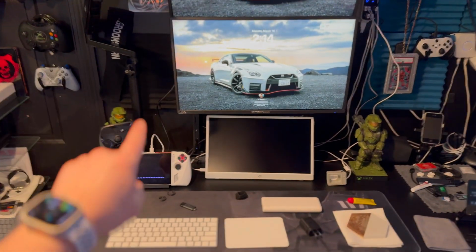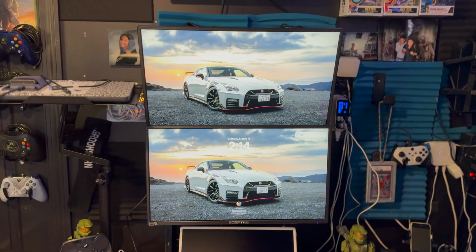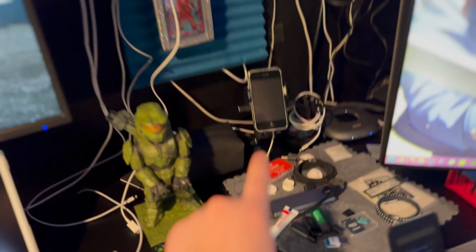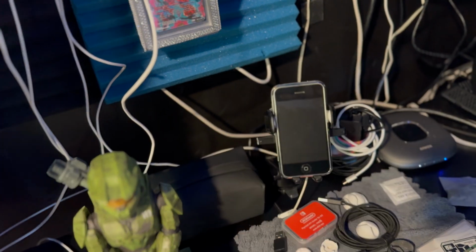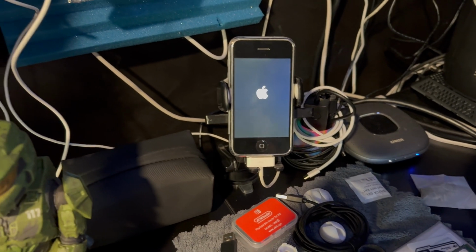And now this is my little editing area. Right here we got the ROG Ally. We got an Asus monitor right here, and this is kind of like just my little editing area. Again, I know about the cable management, guys. Don't kill me. We have an iPhone 1 right here. It does work. It's probably dead right now. I'll plug it in. Oh look, it's turning on for you guys.